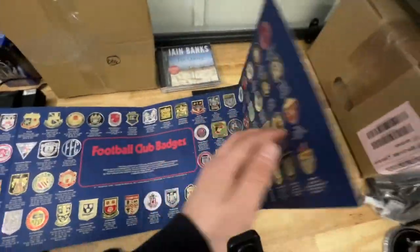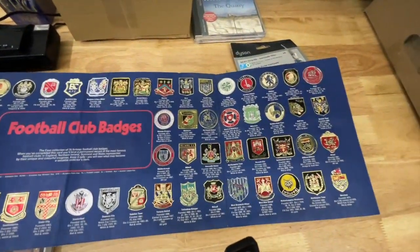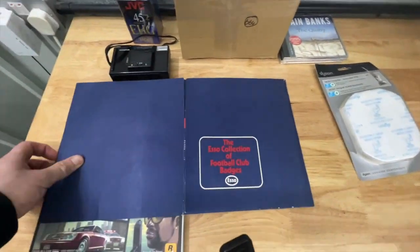It is complete with all the badges. Yeah, it's quite a nice little thing. Not in the most amazing condition, but for the age, not in bad condition. So pleased to get that out the door.